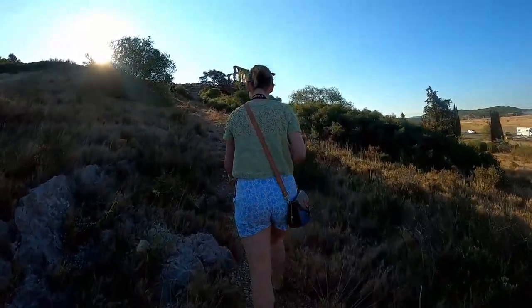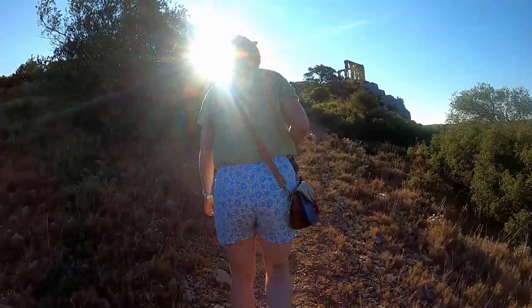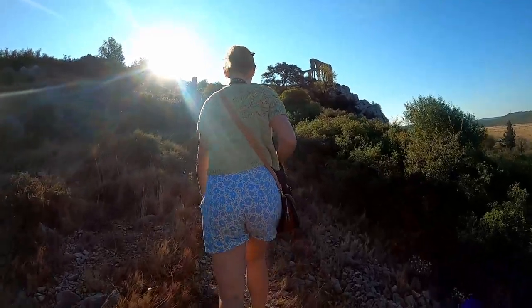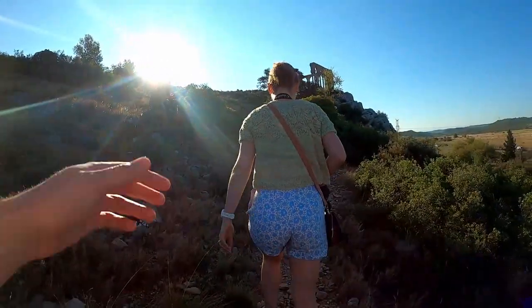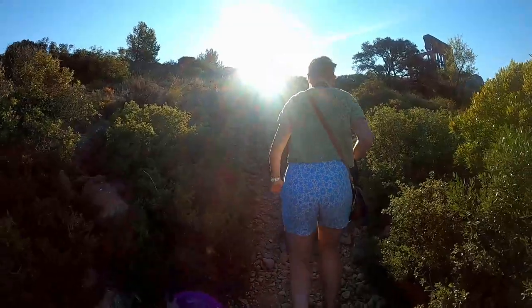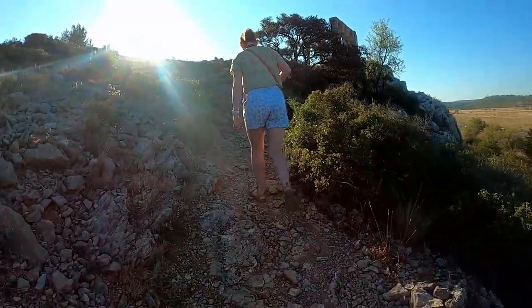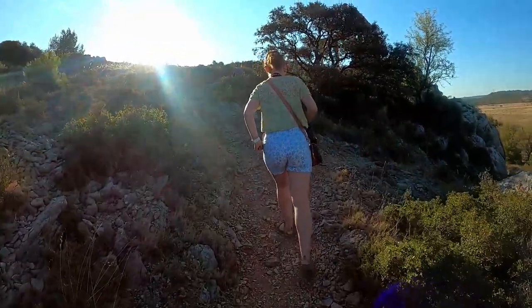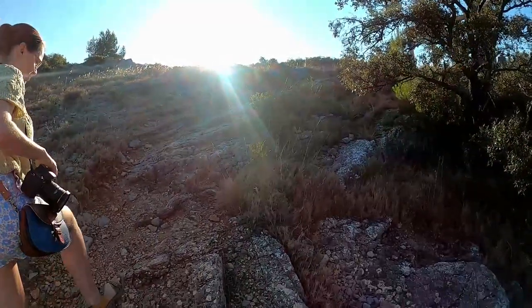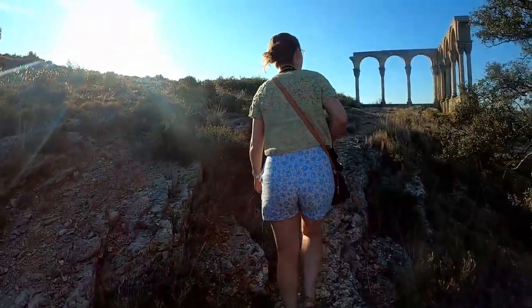Prickly bushes everywhere. Bonjour. It's probably medieval. Not Roman at least. Or maybe it's very modern, nothing historic at all. Yeah, but looking closer, it looks modern.